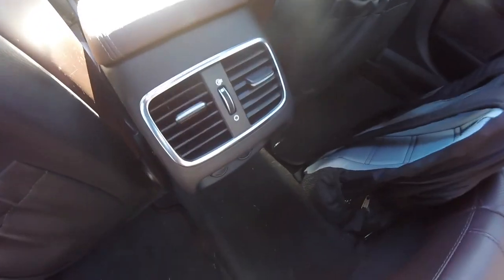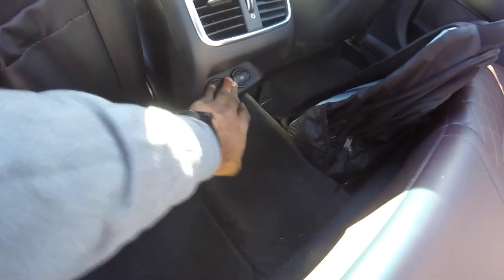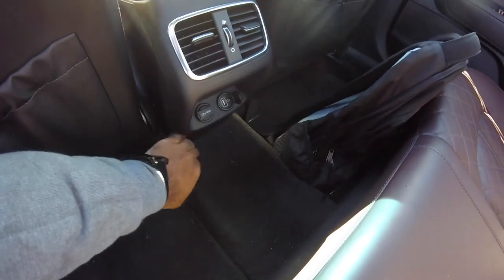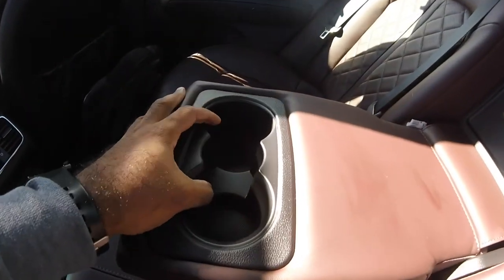So as you can see, you got your vents in the back for your passengers. Got your two outlets here. Charge your phone, USB right there. Another cigarette lighter right there. Pull out this. You got your two cup holders right here. There's no access to the rear trunk.